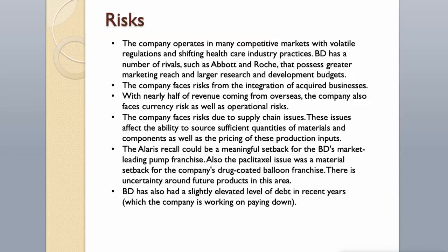Risks. The company operates in many competitive markets with volatile regulations and shifting healthcare industry practices. BD has a number of rivals, such as Abbott and Roche, that possess greater marketing reach and larger research and development budgets. The company faces risks from the integration of acquired businesses. With nearly half of revenue coming from overseas, the company also faces currency risk, as well as operational risks. The company faces risks due to supply chain issues. These issues affect the ability to source sufficient quantities of materials and components, as well as the pricing of these production inputs.